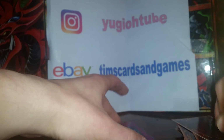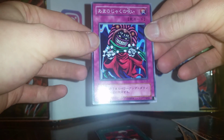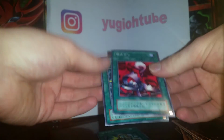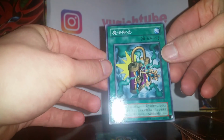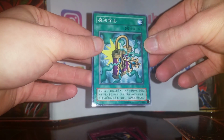Yami. Maneater Bug. Reverse Trap as seen in Duel Links. This is crazy. Crazy big picture here. It's like huge. Another big picture. Remove Trap. Another D-Spell. And another D-Spell. That's very odd. Odd to say the least. I don't remember getting 3 D-Spells, or at least seeing 3 D-Spells.